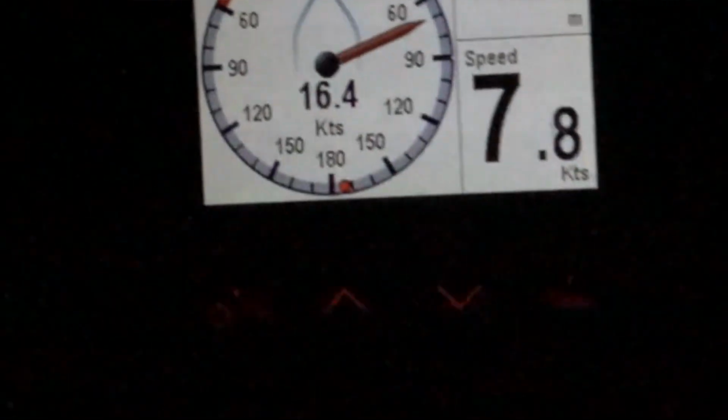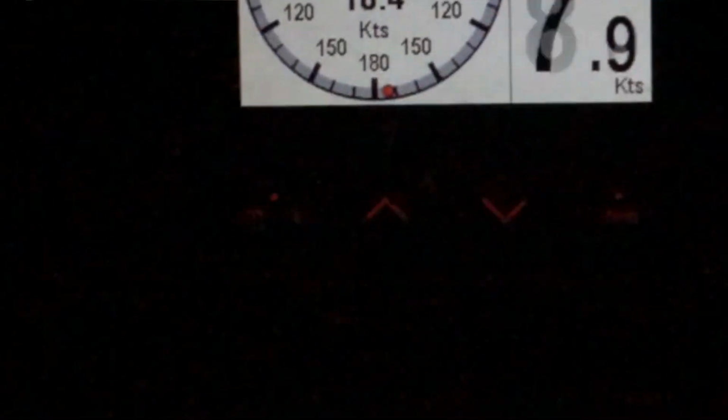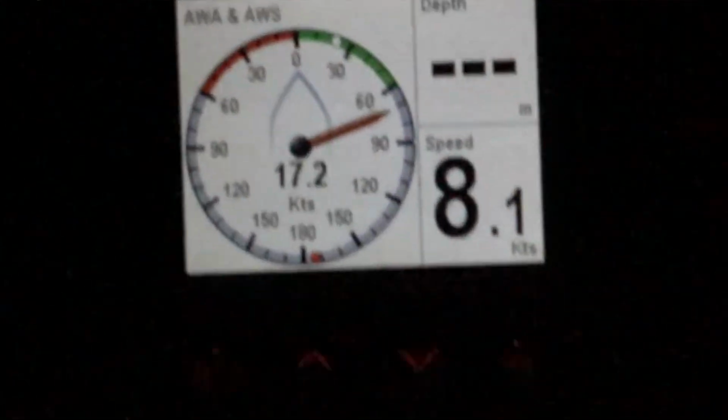It's quite heavy traffic. We've got a lot of traffic going to and from the Straits of Gibraltar, so we're having to weave between the cargo ships. The gusts are going anywhere from 12 knots to about 22 knots, so it doesn't make for the easiest of sail. Swell is about 1.5 to 2 meters.